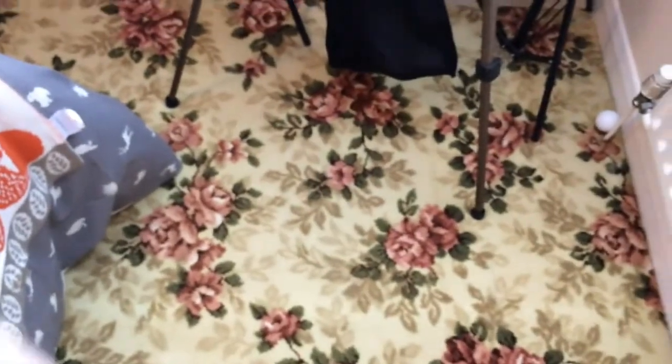Obviously, I really need new carpet. Got to love the floral, right? We're going to go carpet shopping very soon, I think, or try to get some ideas. We're currently focusing on the bathroom, getting that all sorted out.